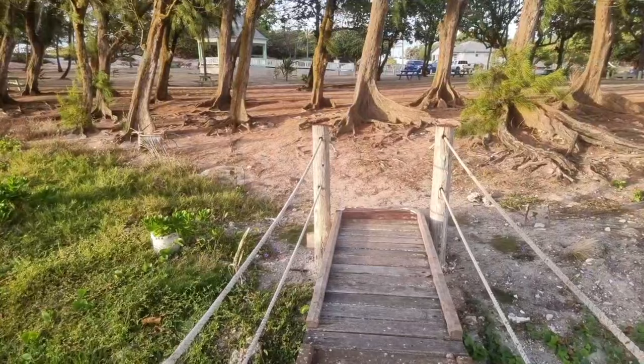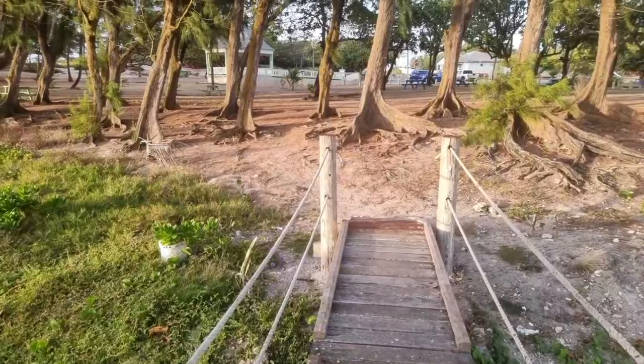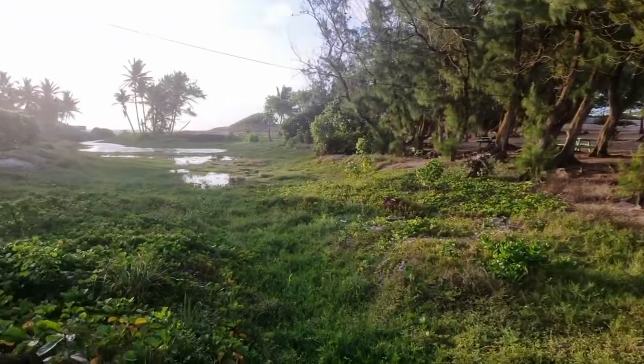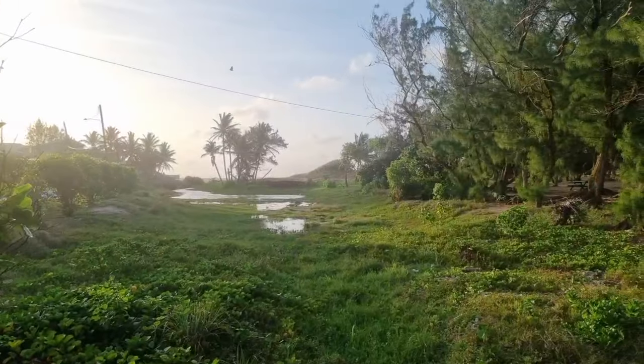However, a beautiful bridge has been built now for people like Nicole and Mary and Cheryl. If not, they would not be able to cross the other side. So this bridge has been purposely built for them. Though many built about a year ago, they knew we were coming. Again, there we go. Beautiful, a little bit intense in the sun. Beautiful, beautiful view right there.